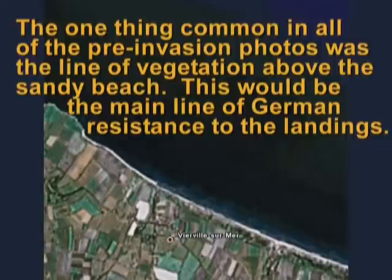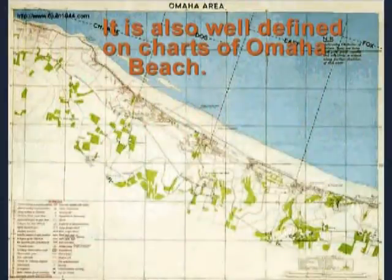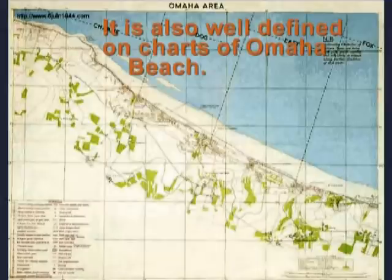The one thing in common and highly visible in all of these pre-invasion photos was the line of vegetation above the sandy beach. This would be the main line of German resistance to the landings. This line is also well defined in charts of Omaha Beach. In my opinion, this should have been the principal target for these bomber crews.